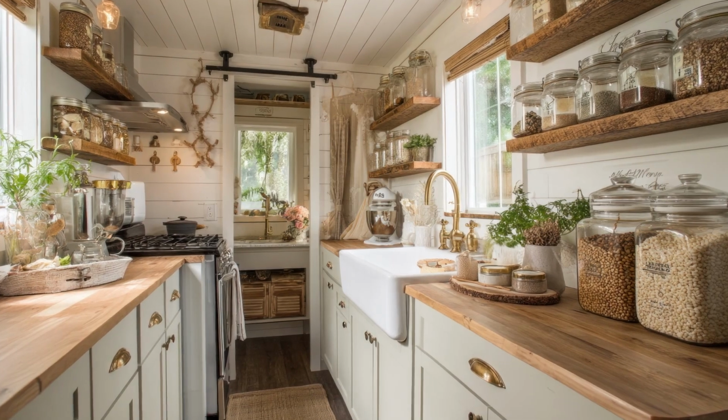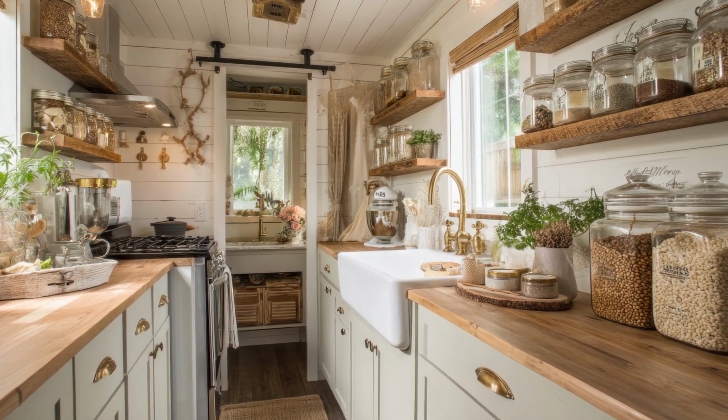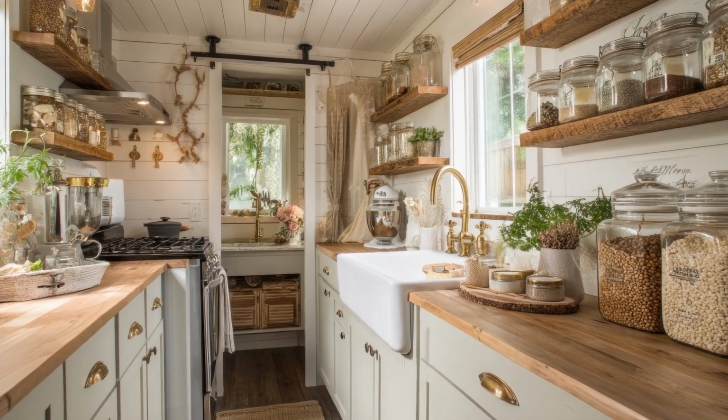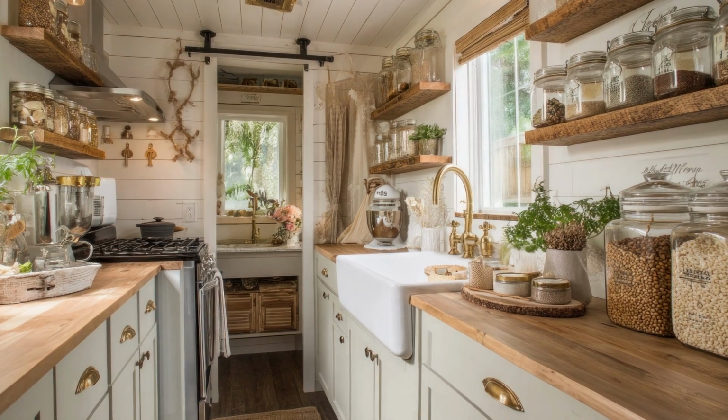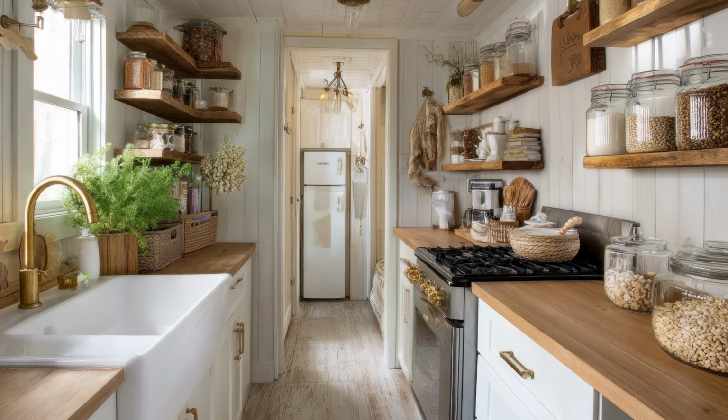There's even a full-sized stove, oven, and a refrigerator cleverly disguised behind a paneled cabinet. Cooking here isn't a compromise, it's a joy. Everything has its place, and everything feels lovingly curated.